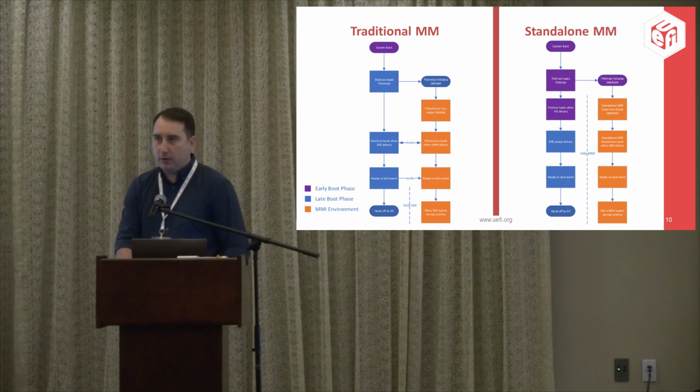Traditional is the historical model. This is the model that you're likely using, most products use. You can see the arrows back and forth between the left column and the right column showing the coupling between the Dixie environment and SML. On the right side, we have a lack of arrows.